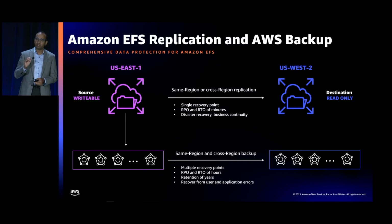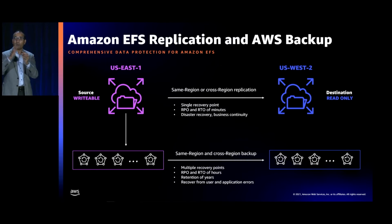So with Amazon EFS Replication, you can configure same region or cross-region replication for your file system. However, EFS Replication is always going to create a single recovery point. So as we sync your replica, the recovery point is always updated.